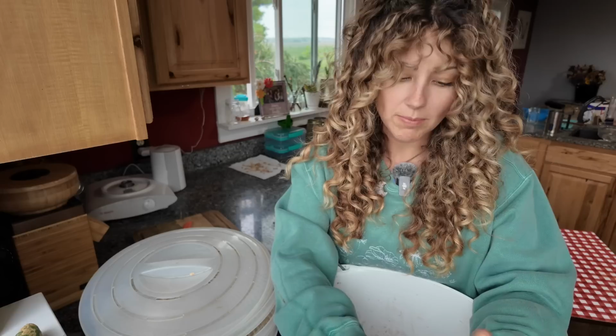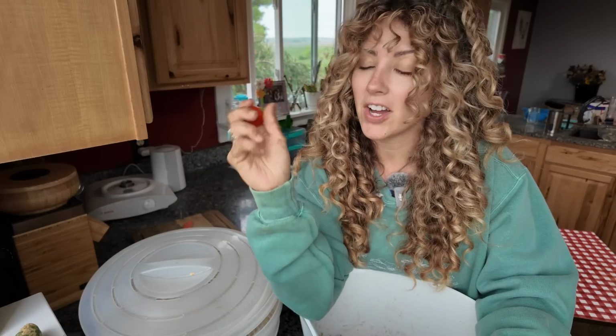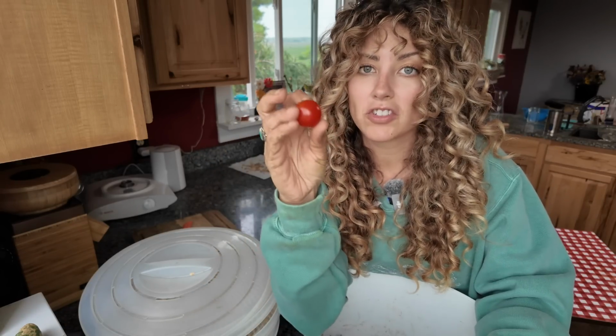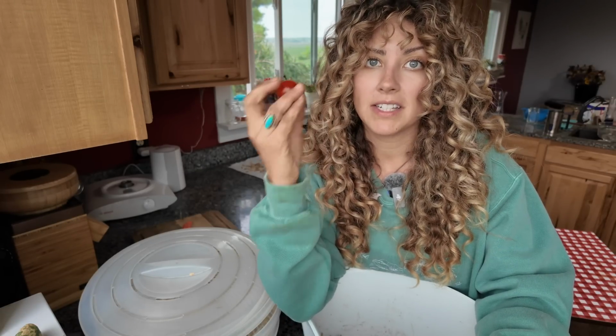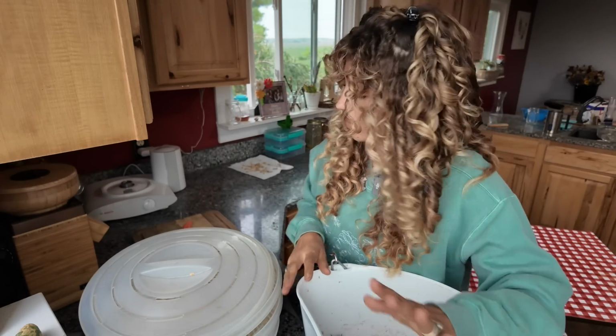The only thing that I might caution you not to do is make a whole sauce of just cherry tomatoes if you're going to do it the lazy way like me and not take the skins off and not take the seeds out. Cherry tomatoes tend to have a lot of seeds in them, so you're gonna have a really liquidy, seedy sauce instead of a meaty sauce. But you can do it if that's all you have.